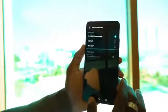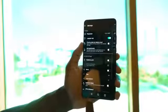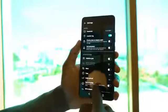It also supports AIS, so this is Huawei's AI image stabilization. Again, with shaky hands, it means you'll still be able to get sharp images without having to worry about blurry shots that you can't share on social media.